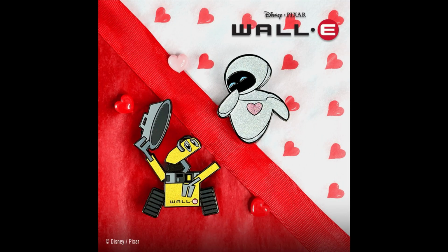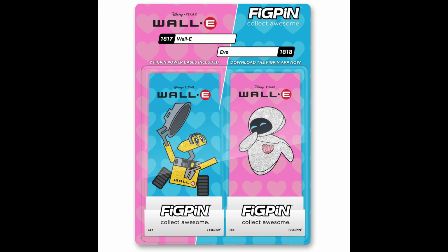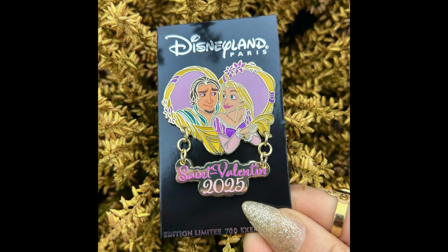Next up is Fig Pin. They had a new Wally and Eve pin set that released last week. This was actually for Valentine's Day, but it's still available at figpin.com. 2 pins in total, limited edition of 500, and the price is $30 per set. Next, we'll head over to Disneyland Paris. They had a surprise pin release last week for Valentine's Day. It features Flynn Rider and Rapunzel from Tangled, and it has a dangle element on it. This one is limited edition of 700.